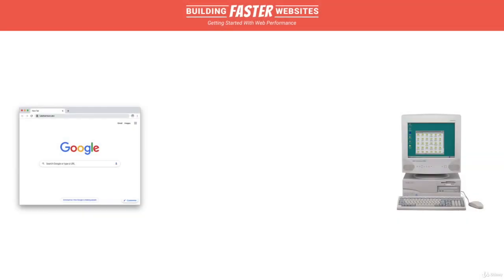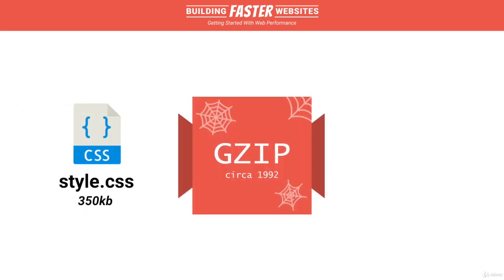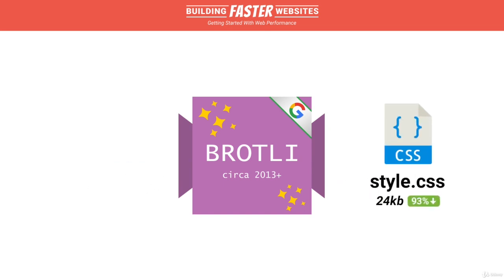When text assets like HTML, CSS, and JavaScript are sent from the server to the browser as a website is being loaded, you can compress these files using special file formats. The oldest and most widely used of these is gzip, which has been around since the earliest days of the web. The other widely used format is Brotli, which was developed by Google and allows you to achieve even greater levels of compression. Typically, the larger the file, the higher the compression level.